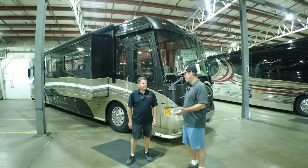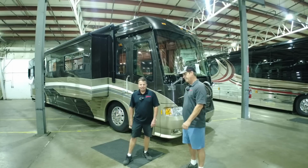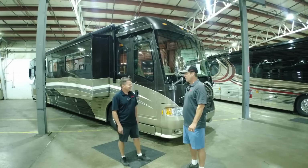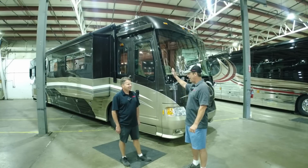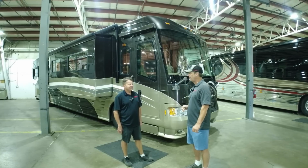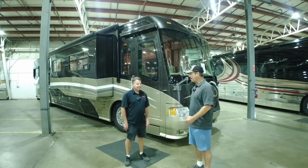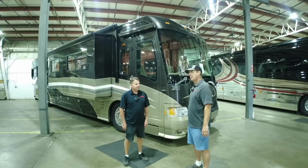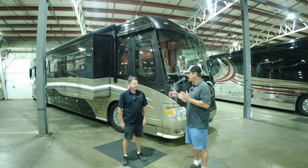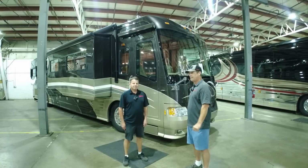Today we're excited about a 2007 Country Coach Intrigue. Jubilee in latte, my favorite color. Jubilee and latte, those were good sellers. Probably the best seller on the outside paint, definitely on the interior. And the Jubilee floor plan was an awesome floor plan. I think it came out late '06, but you saw them a lot more in '07, with the TV lift in the living room as one of the choices. And that really did well.